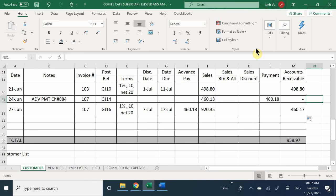Okay? Mine, I did the other way around. I just put whatever the balance on the sales, because we already input that on the 24th. So whatever the balance and the sale was, the 460.17, and then the payment, and then it should be the accounts receivable. It came out the same. So it's whatever you guys find the best way to utilize the table.